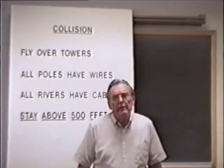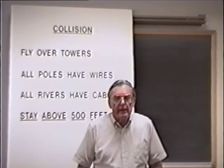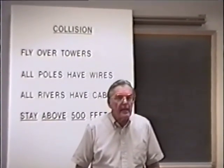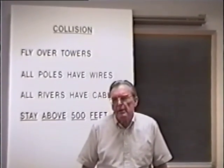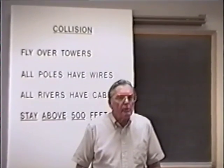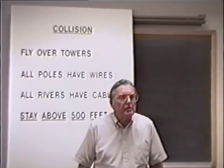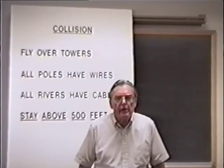One of the two men had his legs broken, the other man was killed. And that's the way it happens. Everything is happy, everybody's having a good time, and all of a sudden, without any warning, a horrible, tragic accident occurs, and somebody gets killed or seriously injured.